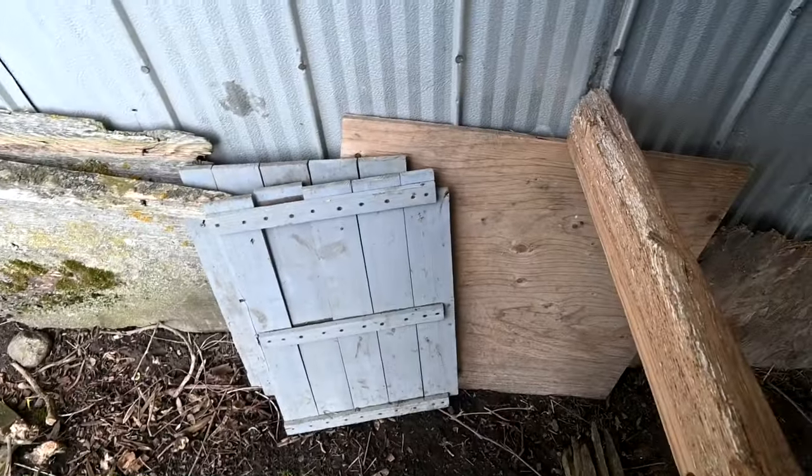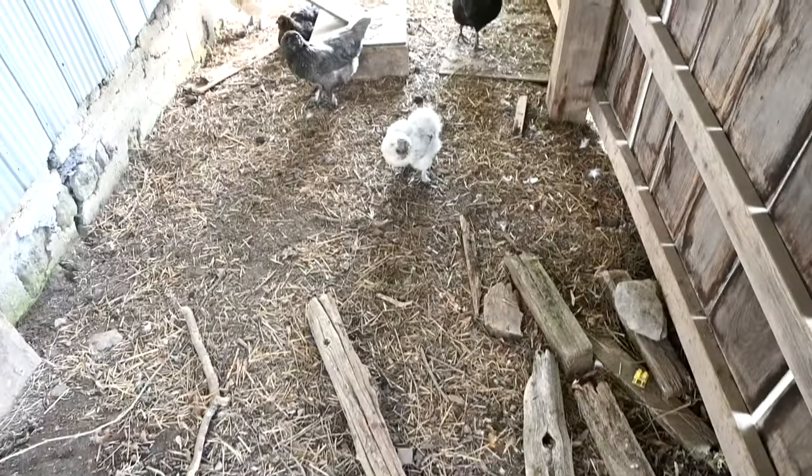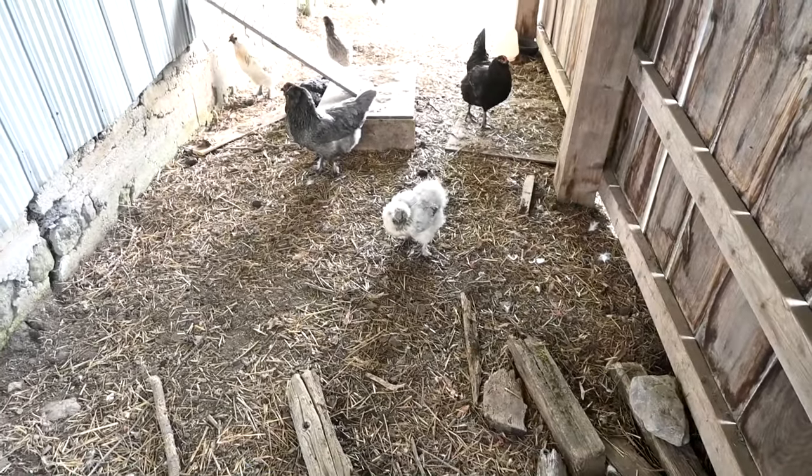This is another thing I wanted to do on Mother's Day, but I got robbed of. I wanted to get, there's some wooden stuff in here. I wanted to just get it out. I'd like to put some straw in here or some mulch.